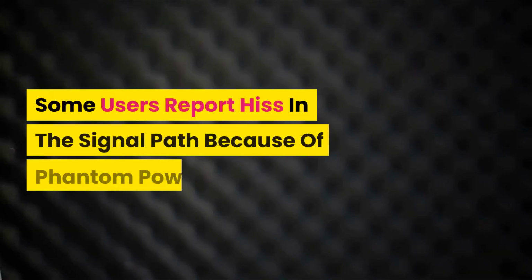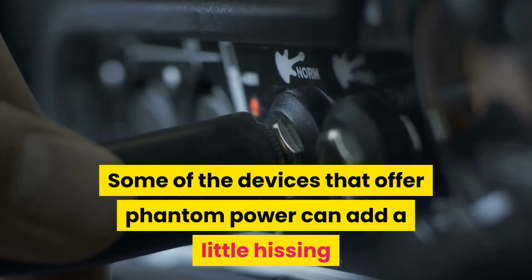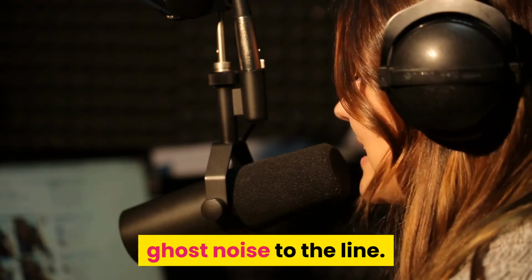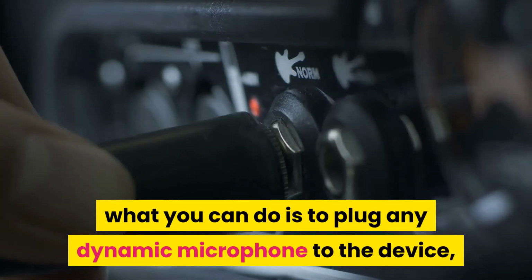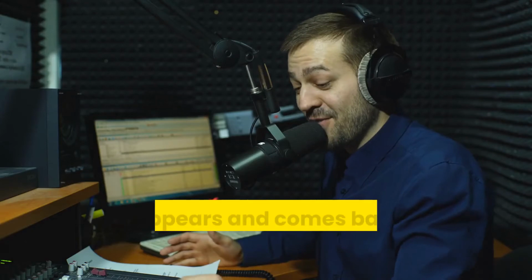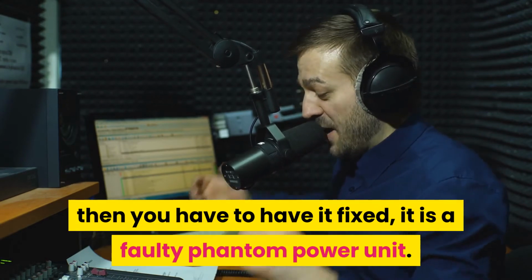Some users report hiss in the signal path because of phantom power. Some of the devices that offer phantom power can add a little hissing noise to the background of your recordings. Some experts say that it's the phantom power adding some white, ghost noise to the line. If you are experiencing such a case, what you can do is to plug any dynamic microphone to the device, turn off the phantom power and check if the hissing sound is still present. If it disappears and comes back when you turn phantom power on again, then you have to have it fixed. It is a faulty phantom power unit.